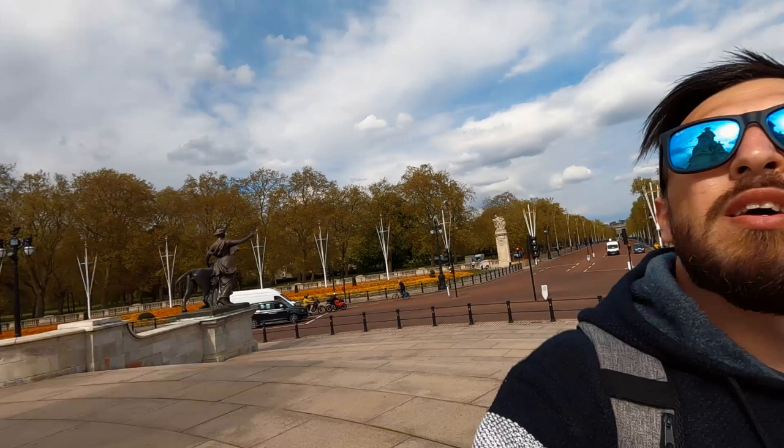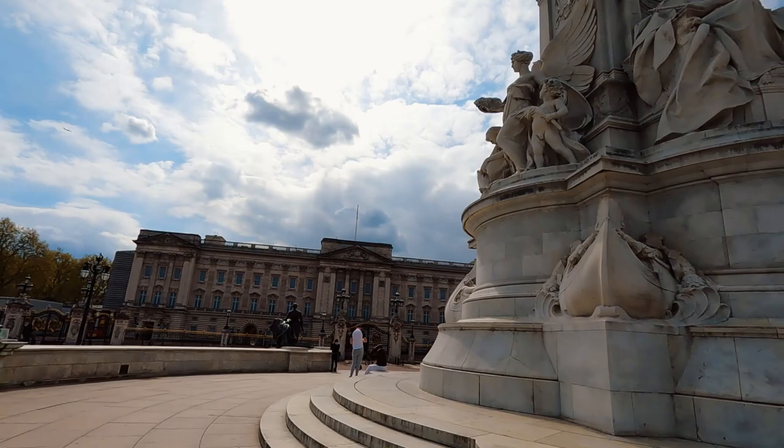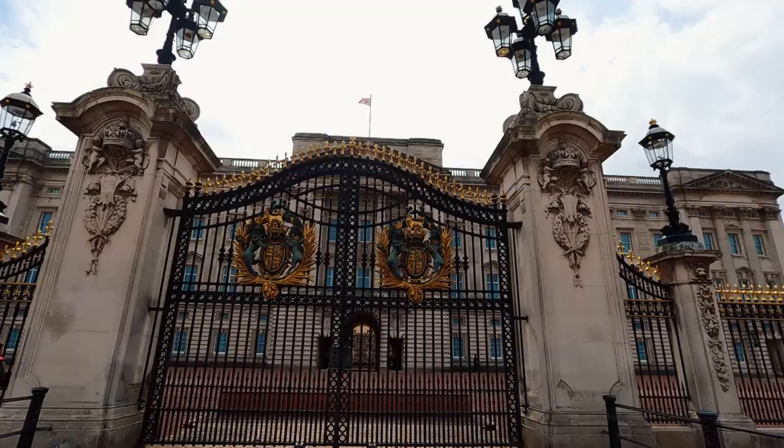So right now I'm in Buckingham Palace, a more touristy spot behind me. This road is really important in London. It's called the Mall, and usually it's a ceremonial road. In front of me we got the Victoria Memorial, and also here it's the Buckingham Palace, which is the official residence of the Queen. Regarding the changing guards, they are not doing it right now at this month at least because of the pandemic, but maybe when you travel to London you may have the chance to see the changing guards.